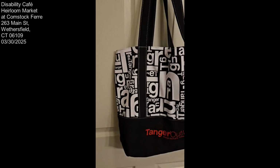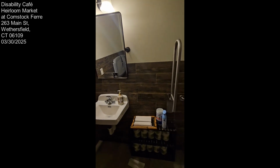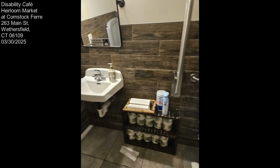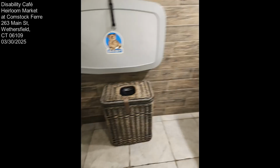The Heirloom does have two accessible bathrooms. The one that I used wasn't the cleanest. It could have been better. The hallway is a bit narrow, so if you have a larger wheelchair, you won't be able to turn around. You would only be able to go forward or backwards. But other than that, it's just a standard handicap bathroom.